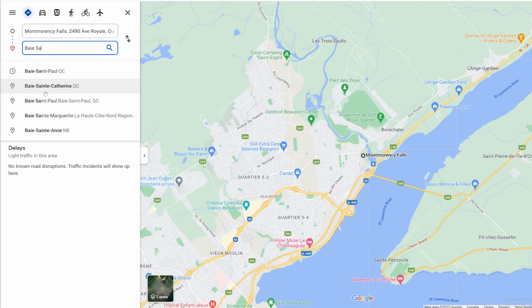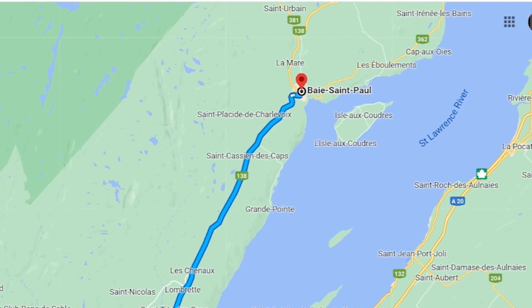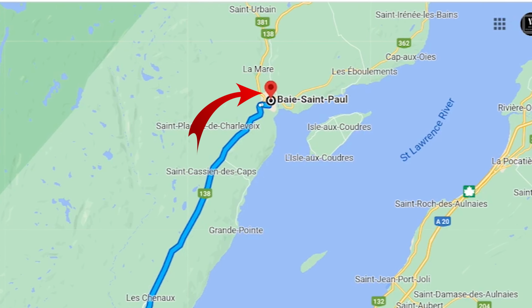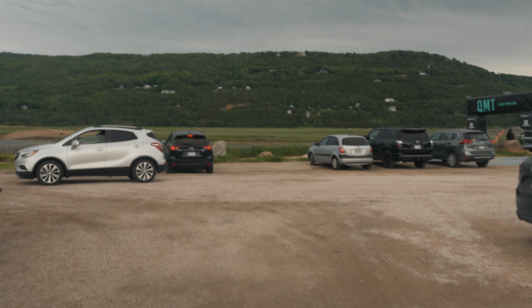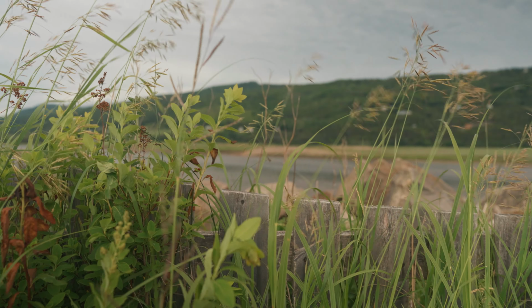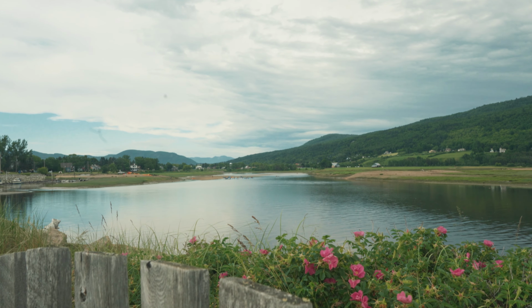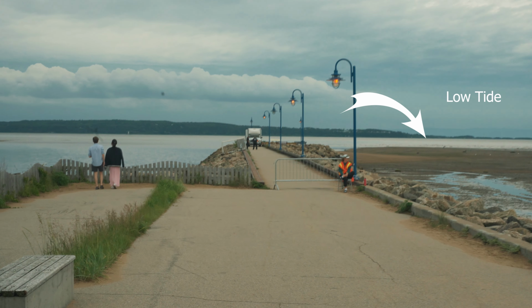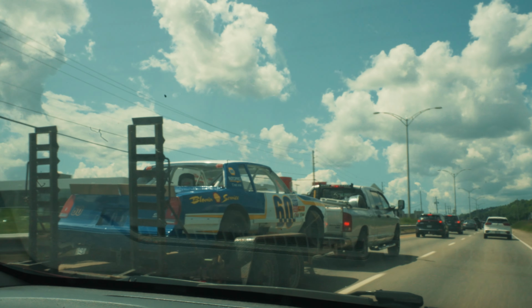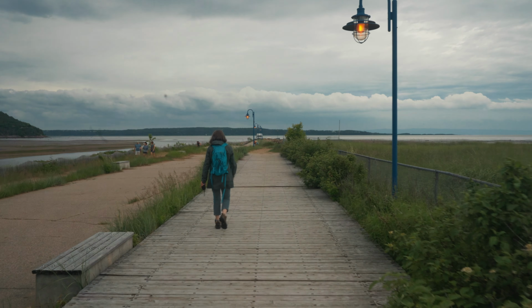After an hour of driving through scenic mountains, we arrived at Baie Saint Paul, which is where we would be spending the night. But before checking into our hotel, we decided to quickly pass by the beach. While the weather was overcast, the views were spectacular nonetheless. With there currently being low tide and sunny weather being expected for tomorrow, we decided to cut our visit to the beach short and return for the next day.